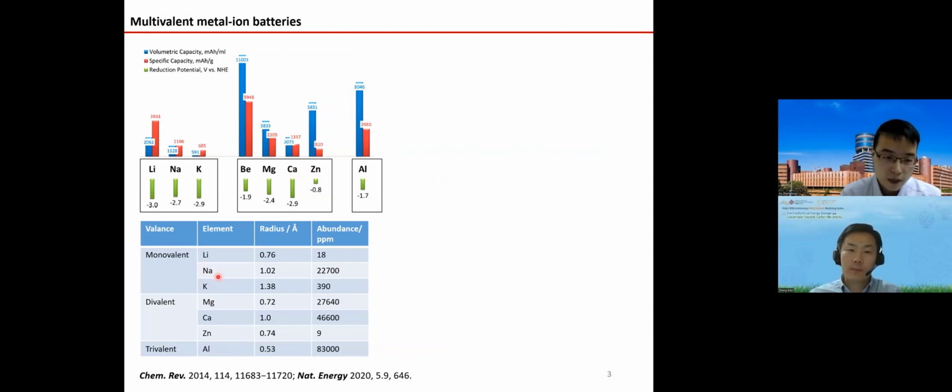You can say that compared to the monovalent system, the divalent or trivalent system has a unique advantage: the divalent or trivalent charge carrier intercalation will involve doubled or tripled electron transfer per charge carrier transfer. That means potentially higher energy density or higher capacity. Number two is that compared to lithium, which is very scarce in the Earth's crust, magnesium and some others are very rich in the Earth's crust, which suggests a lower cost for the potential battery systems.